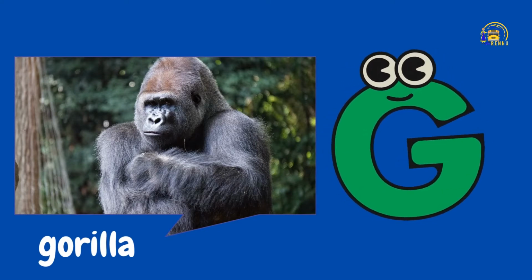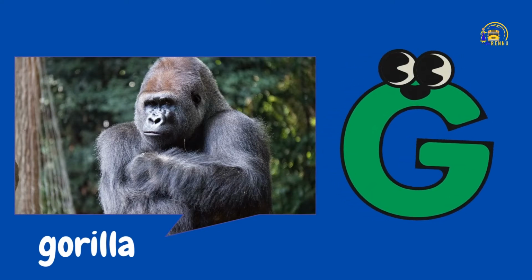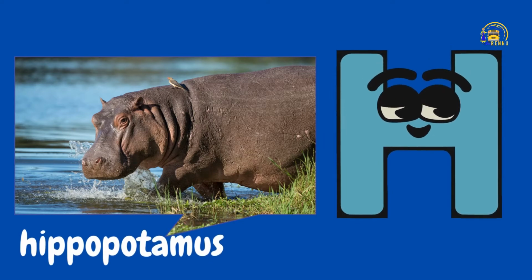This is g for gorilla. Can you say g, gorilla? Gorillas are the cousins of us humans and, of course, monkeys and apes. When gorillas are angry, they pound their chest like this. Can you put your hands on your chest and pound your chest like a gorilla and go g, g? G for gorilla.